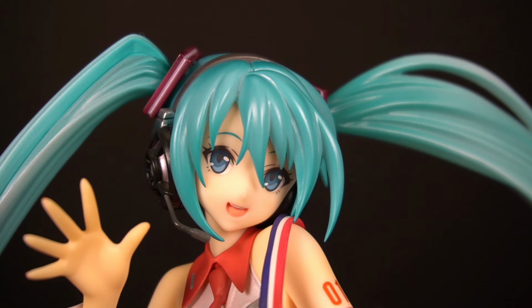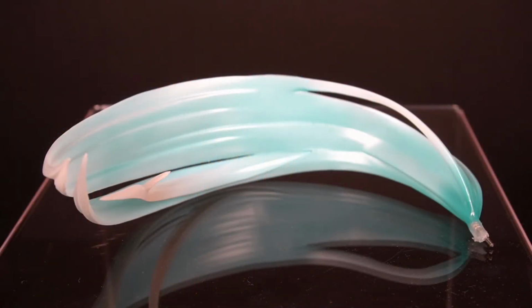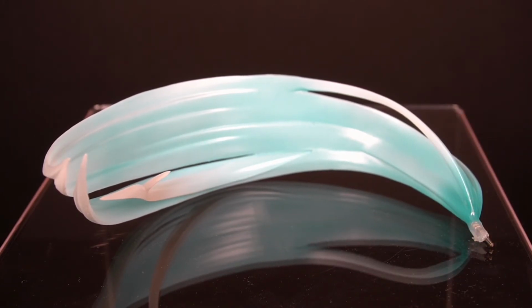Next, it's her hair, which gets the job done, although ideally, I would like to see a bit more highlights around here. So here we have one of her iconic twin tails. It's pretty cool how the color changes from a solid green and gradually gets lighter until it becomes white over here. You can also see how this piece is connected to the head.